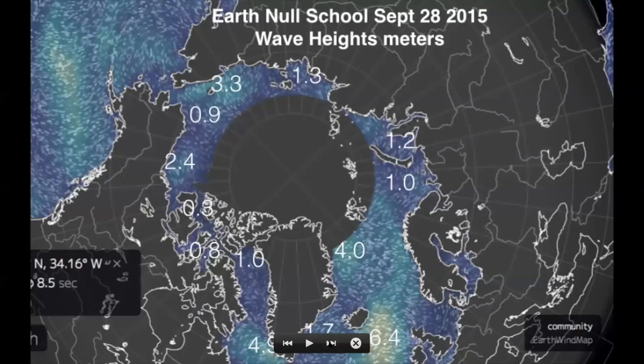And that's one reason we have methane coming up in the Barents Sea and the Kara Sea, because there's no ice there. I'll get to the methane, because that's a whole different story. I'm most concerned at the moment with the process of Atlantification. And this was put together by someone who did all the wave heights in meters on Earth Nullschool. Some of them are pretty amazing. It's hard to see how ice can form when you've got waves that are 2, 4 or 1 meter in height.